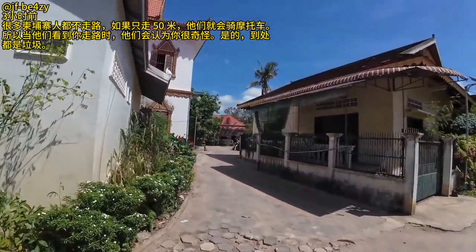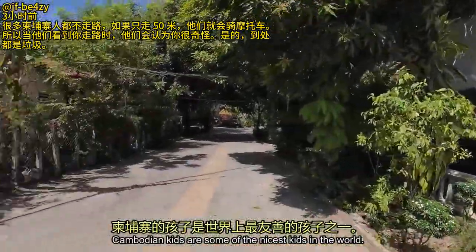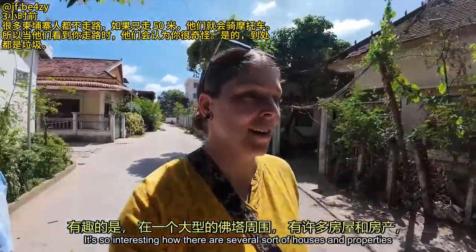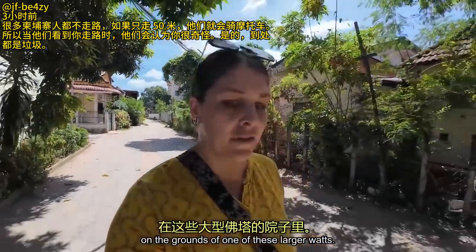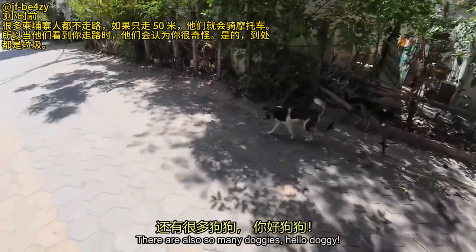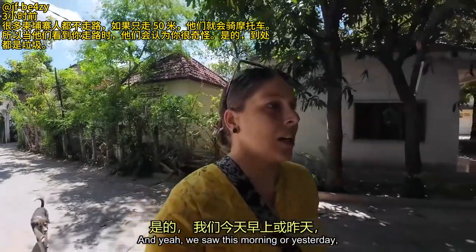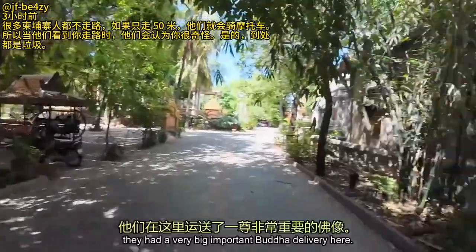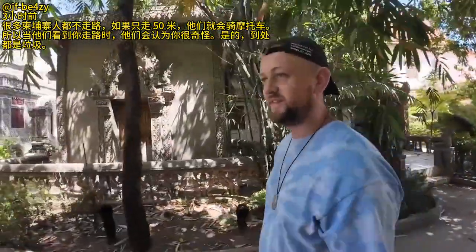Sisadai! Hello! Some lovely kids over there. Cambodian kids are some of the nicest kids in the world. It's so interesting how there are several houses and properties on the grounds of one of these larger wats. And there's also so many doggies. Hello, doggy! Really cute. And we saw yesterday evening, they had a very big important Buddha delivery here. They had a Buddha shipment, that's for sure.